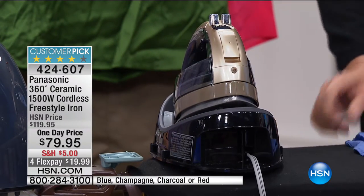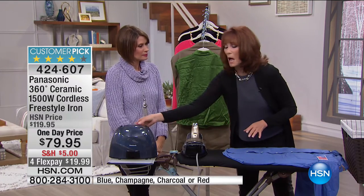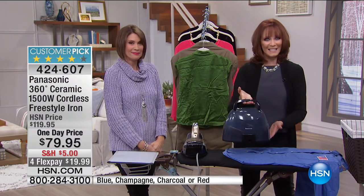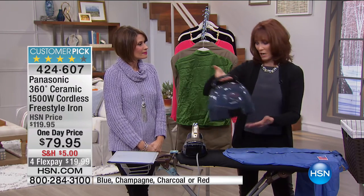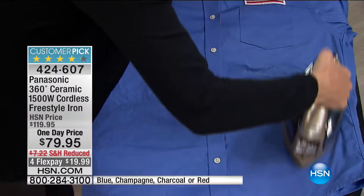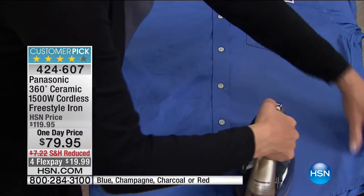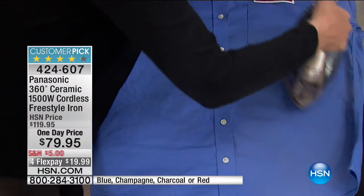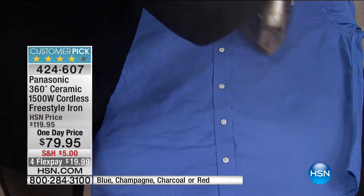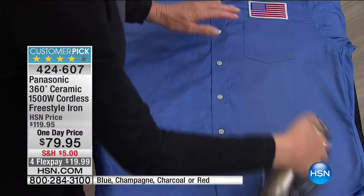And it's on a great price today, and it is a beautiful iron. I call it Pinterest pretty, because it does come with this great case. So storage and travel is easy, and I'll show you that in a minute, but I just wanted you to see how special that is. Now, what's really special is the results you get every single time. I think that's what makes it a customer pick, because every time it's knocking out those wrinkles super fast and easy, and the results kind of speak for themselves.